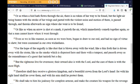Or as when a bird hath flown through the air, there is no token of her way to be found, but the light air, beaten with the stroke of her wings, and parted with the violent noise and motion of them, is passed through, and therein afterwards no sign where she went is to be found. Or like as when an arrow is shot at a mark, it parteth the air, which immediately cometh together again, so that a man cannot know where it went through. Even so we in like manner, as soon as we were born, began to draw to our end, and had no sign of virtue to shew, but were consumed in our own wickedness.